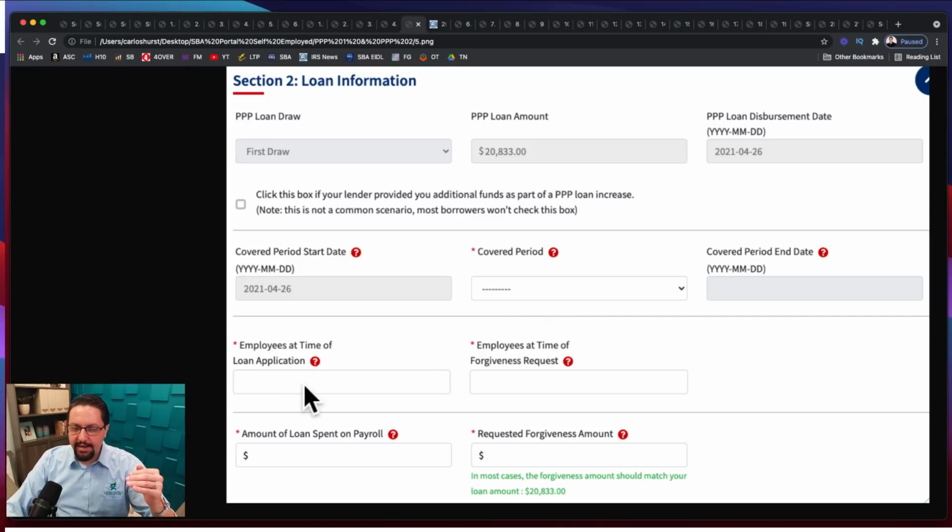Okay? Here at employees at time of application, if you do not have employees on payroll and you are a sole proprietor, independent contractor, you may have contractors, but those are not employees. Then you put 1, which is yourself. Then employees at time of forgiveness request, you put 1 as well. Here where it says amount of loan spent on payroll, you're going to put the complete PPP loan amount that you received. So you take this number that's on the top, your PPP loan amount, you put that same number on this box.